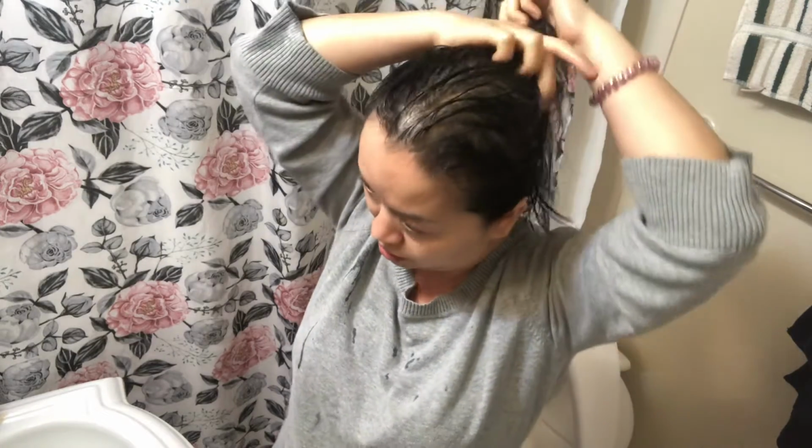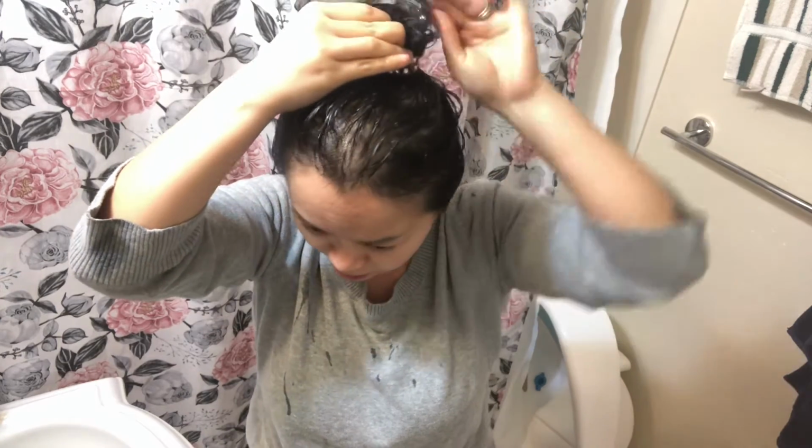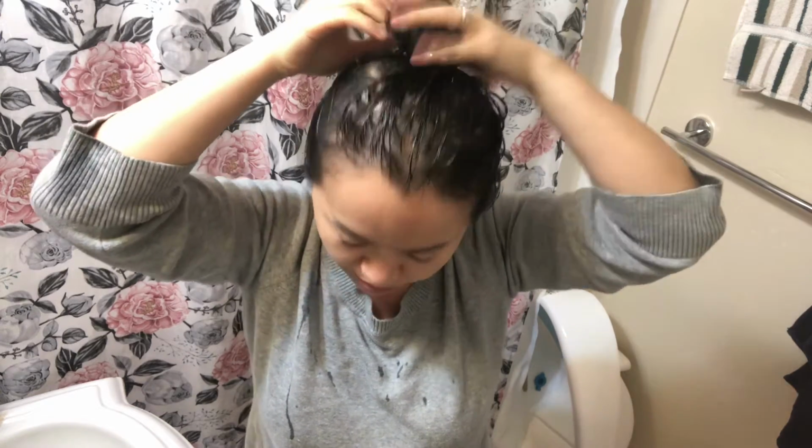So you can see that my hair is wet from the oil and from the rosemary. Which I think is fabulous because you can actually pick your hair up and make a bun up here, and you can go to sleep. You can go to sleep with the shower cap on, or if you don't mind, you can have a towel on your pillow. But basically, I'm gonna sleep like this tonight, and that's it.